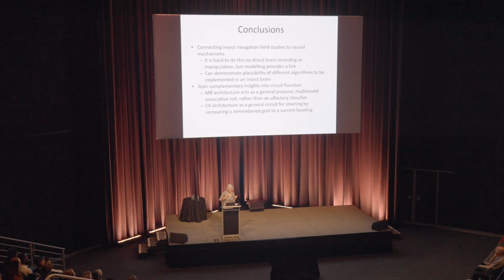What I think is most amazing about this is that these bits of the insect brain that I'm going to tell you about are very similar in every type of insect. And if you think of insects as a whole, they have completely different body plans, different body styles, different locomotion movements, anything else. But nevertheless, they all seem to have these same circuits. So I think these are actually really useful general purpose circuits. The mushroom body architecture acts as a general purpose multimodal associative link, which can just be extended by feeding the sensory inputs into it.